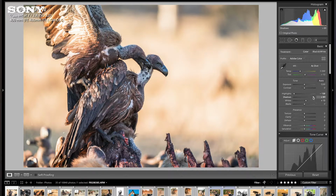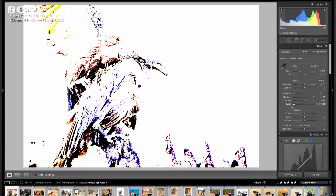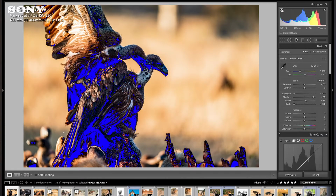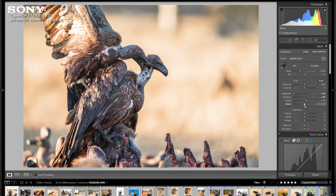Same thing goes for when we're working with blacks. If I'm pulling the blacks down to get more contrast, if I hold the Option or Alt key down and pull that along, you will see where we start clipping black. So if I show you there, you'll see all the blue areas. There's no detail in those areas, so we don't want to do that. So what we would want to do is maybe pull it back a touch to bring a bit more contrast in. I'm going to bring the shadows down a little bit and bring the whites up a little.